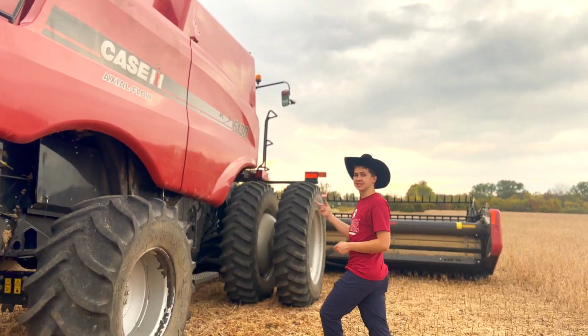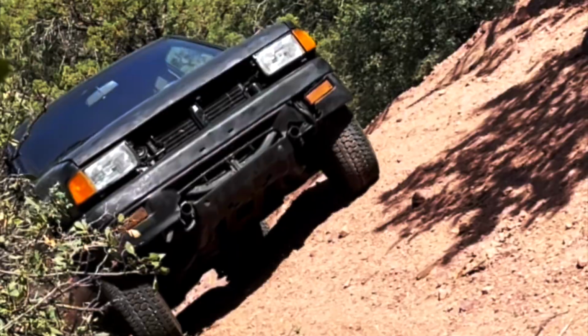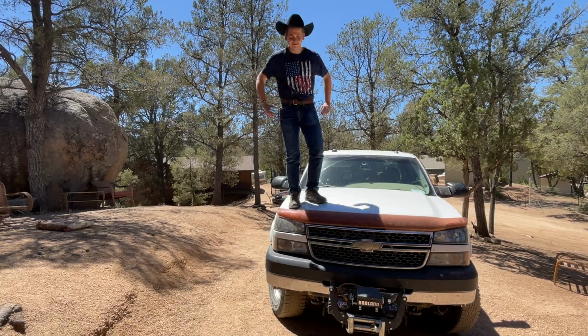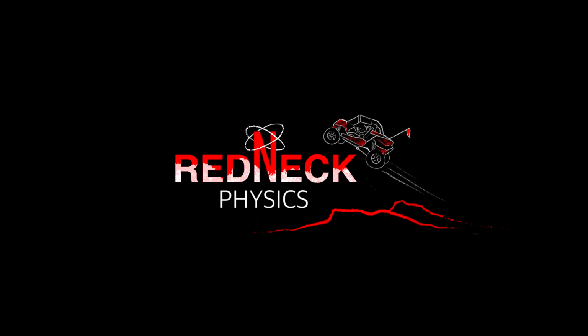to sunlight. Look at this thing. The Hummer EV. Redneck Physics.